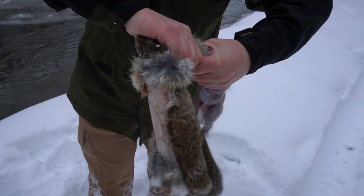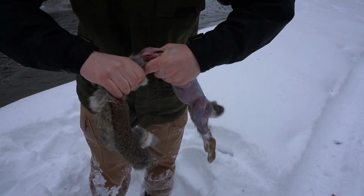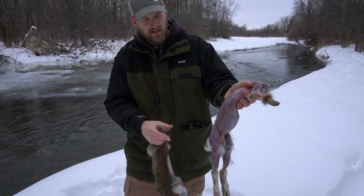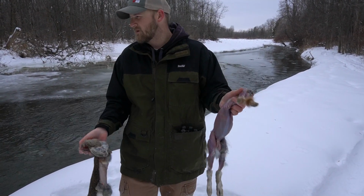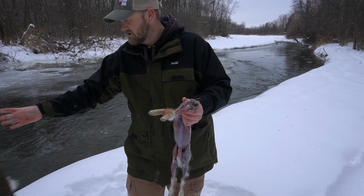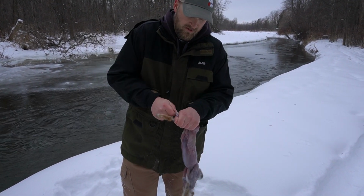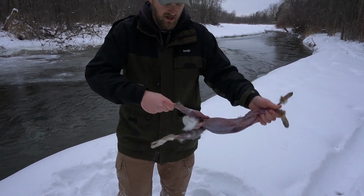You just take the head and twist it all the way off. So, rabbit is basically skinless, got most of the hair off. We're right here on the river, we can wash it off. Just discard the skin, snap the legs, that way they'll be easier to cut.